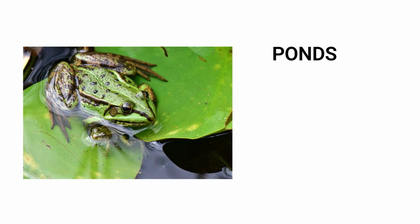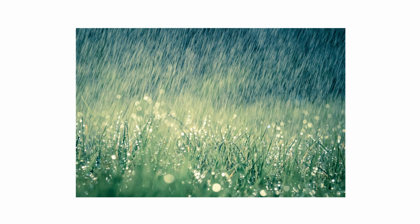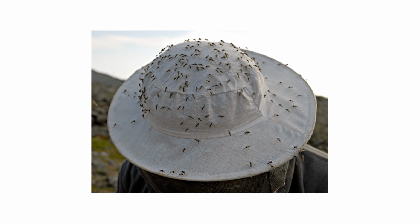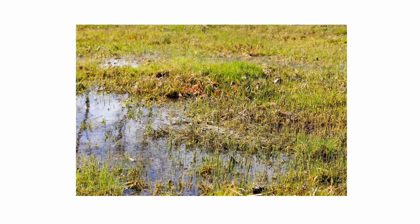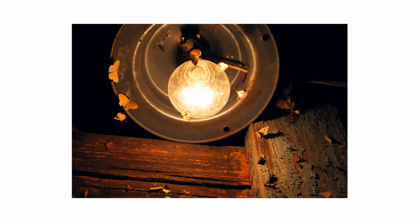You can find them around ponds, in gardens, tall grass, or where there's plenty of leaf litter. You can also find frogs in more widespread areas after rainfall when it's still wet. Be on the lookout for high levels of insect activity. If you find standing water, this can attract mosquitoes, which in turn will attract frogs. At night, you may be able to find frogs near outdoor lighting, where insects gather.